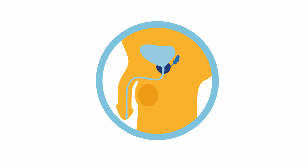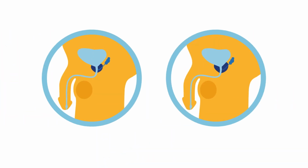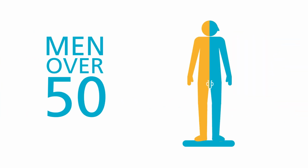The size of the prostate does not always correlate with the severity of symptoms. Some men with small prostates have significant symptoms, and others with large prostates are not troubled by them. Around half of men over the age of 50 have BPE. However, not all of them will have symptoms.